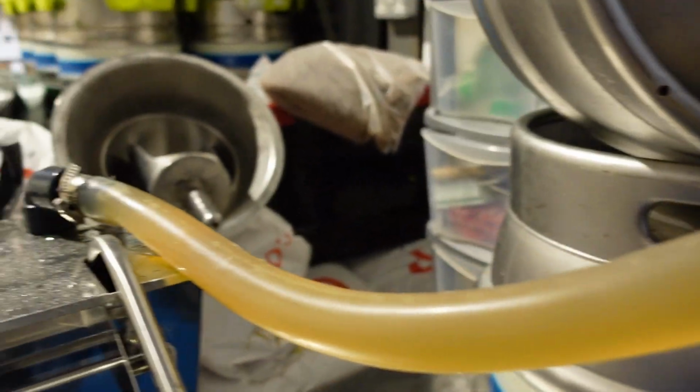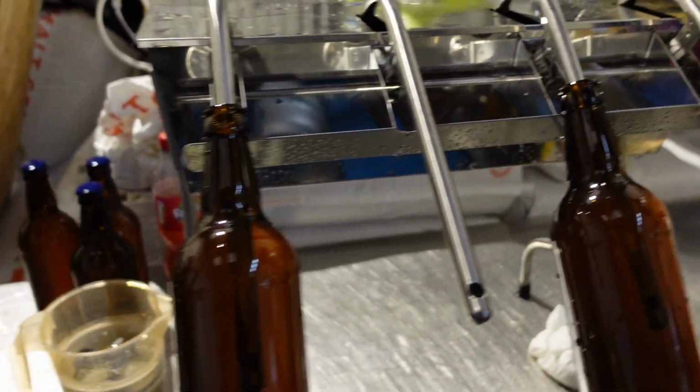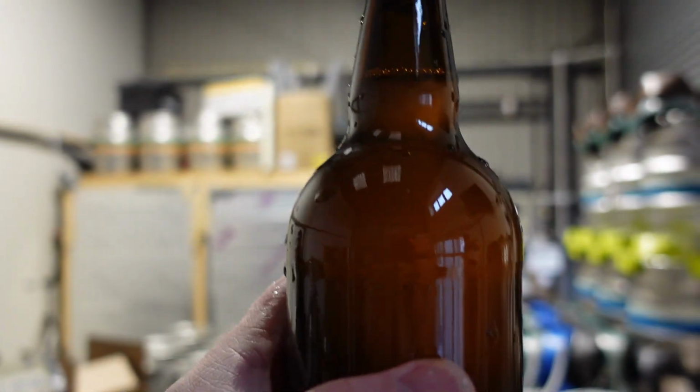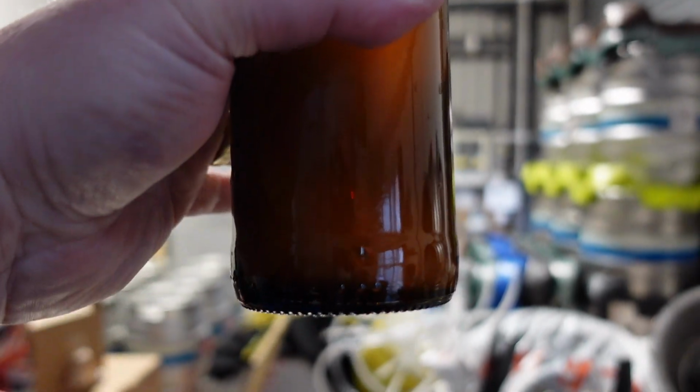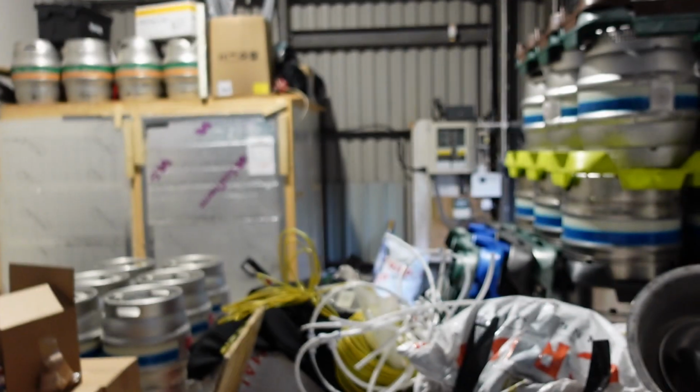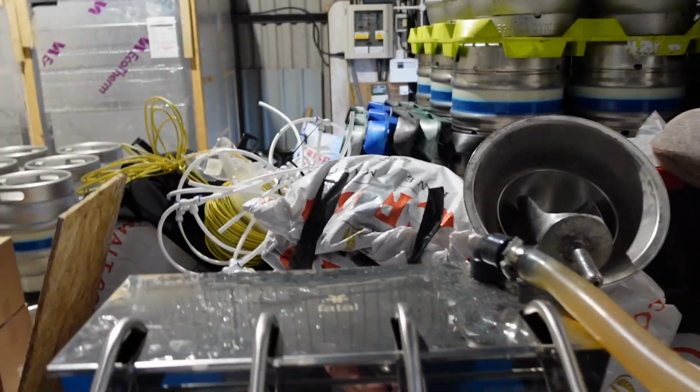We are filling, and we're filling. So the bottles currently are looking relatively clear. And there's certainly no sediment like we had last time, bits and bobs, nuts and bolts. So quite happy with these.